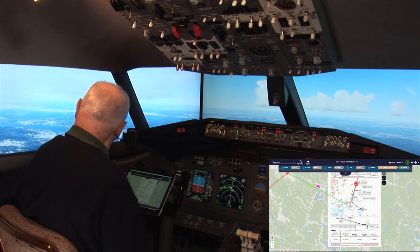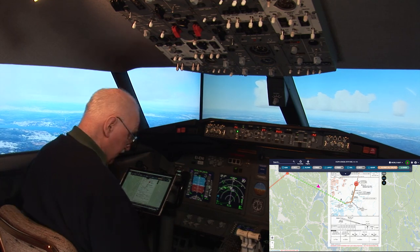Gardermoen is number 3, so we'll do that. Request full stop.